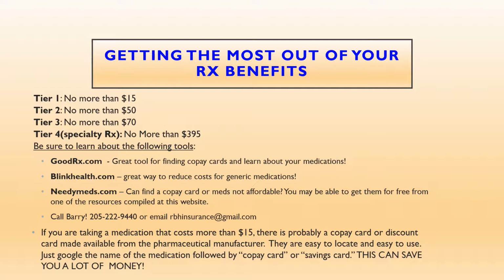However, as a smart consumer, there's a lot we can do to control those costs for medications that cost more than $15. Typically, when you are prescribed a medication in the Tier 2 through 4 category, it's because there is not a generic available for it yet. Did you know that most every pharmaceutical company supplies a copay card to get your costs down for those brand name drugs? It is recommended that you go to goodrx.com. That's a great tool for finding more about your copay cards and learning more about your prescriptions.